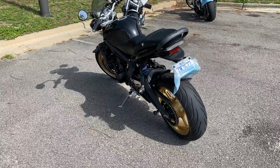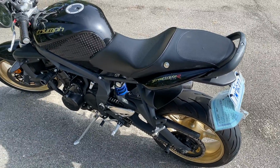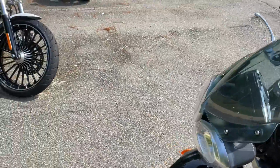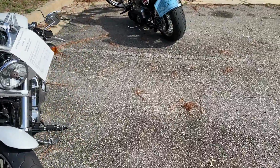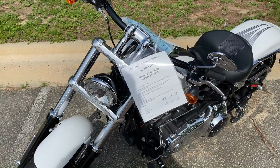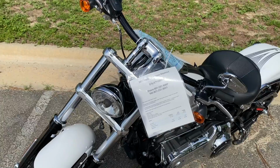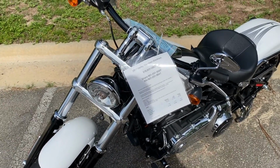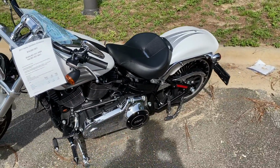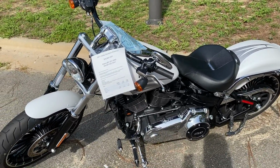All right. Look at this Triumph Street Triple R. It's a 675. Not bad. They want 5,700. Miss me with all that. 2017 Harley Davidson Breakout. They want 16,900. Suggested retail price on it is 21,000. Average retail 16,900. So he's asking for 16.9 or best offer on this one right here. That's not bad. That thing is clean, though, boy.